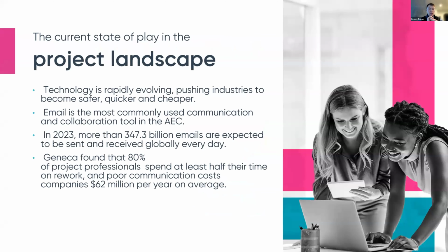So just to get started, really, the technology landscape, I'm sure I don't want to bore you all with stats today, but there'll be a fair few. But the technology landscape globally is changing at a really increasing speed. This is no different within the AEC space, so architecture, engineering, construction. And as I'm sure you notice in your own work, technology has continued to rapidly evolve the AEC and become safer, cheaper, and also quicker as well. Today, there are numerous examples, I'm sure you all know, of how new technology is revolutionizing the AEC sector. For example, artificial intelligence, virtual reality, and also BIM, of course.